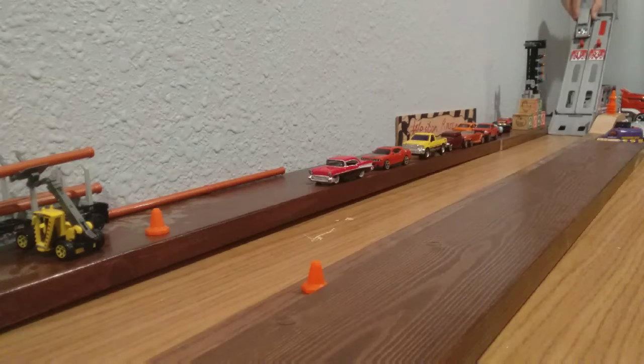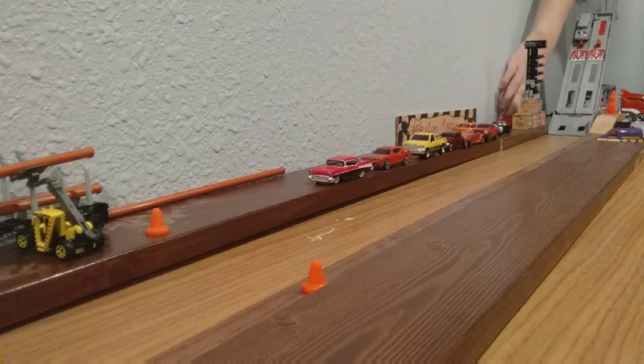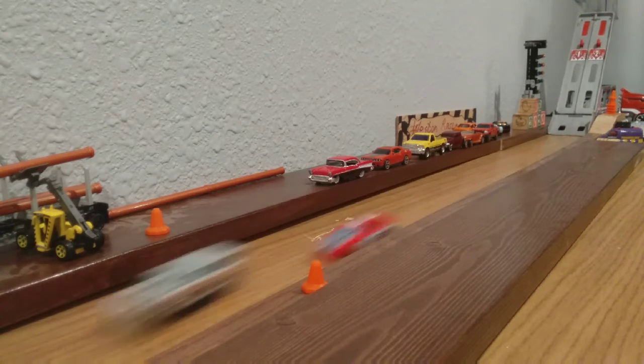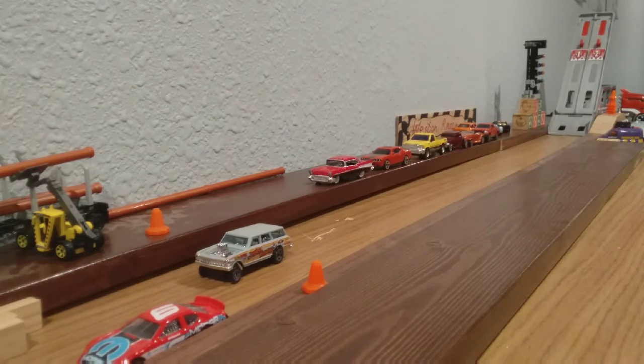This is the final race of round 1, by the way. In lane 1, we have the Wagon Gasser, which I have a feeling is going to have epic takeoff speed off of this ramp because of how high the front end is off the ground. Either that or it's going to be really slow, one of the two. And in lane 2, we have the Dodge Charger stock car. Here we go in 3, 2, 1. It is going to be the Nova Wagon Gasser. Here is your instant replay.